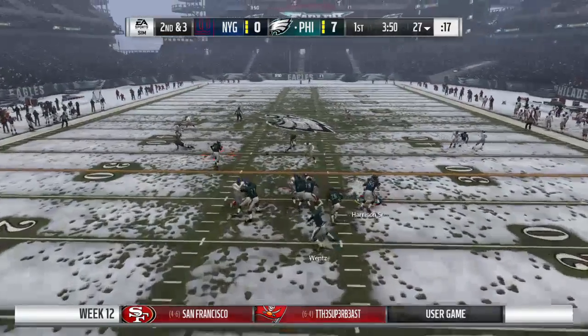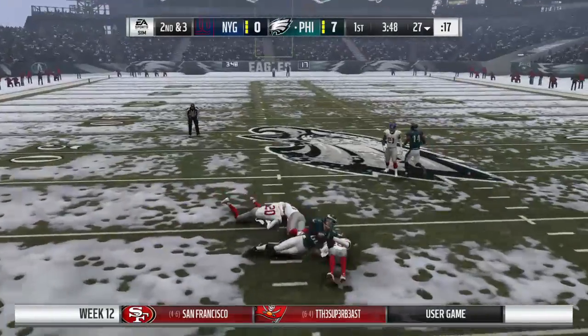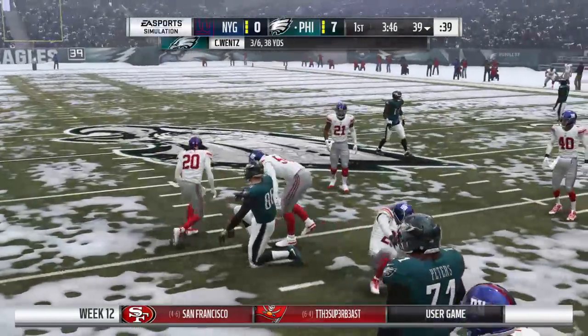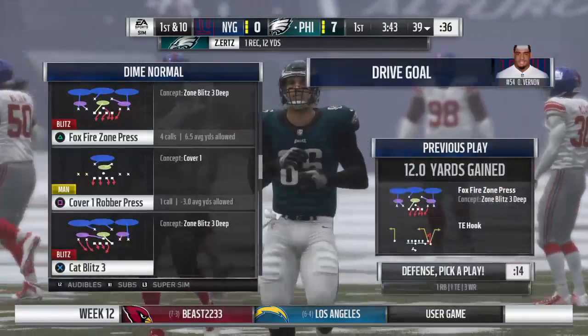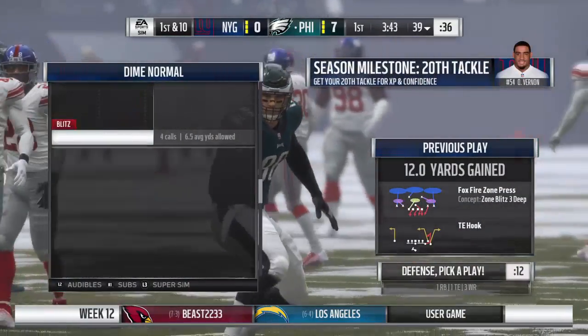On 2nd down, here's Wentz. And complete to Zach Ertz. And he gets this one just shy of the 40. They'll mark him down at the 39. An Eagle 1st down, Wentz to Ertz.